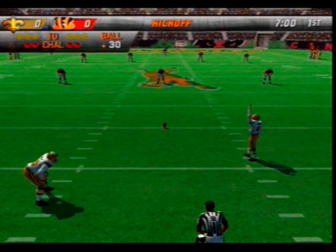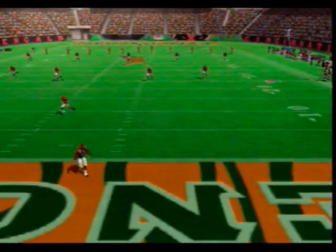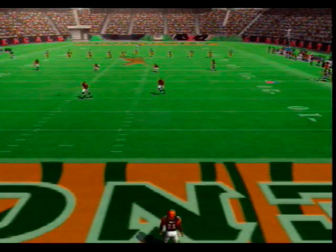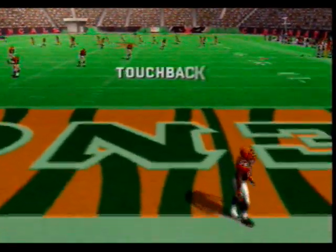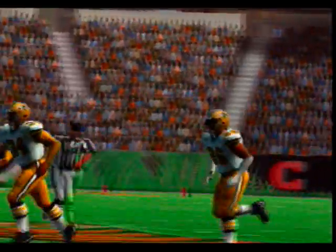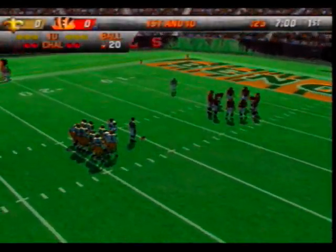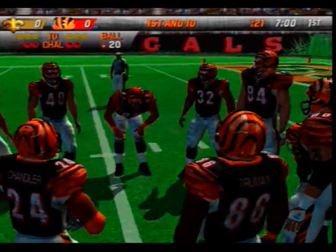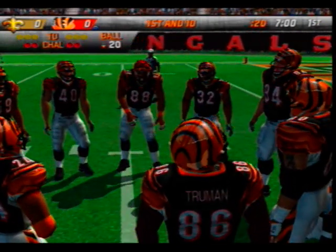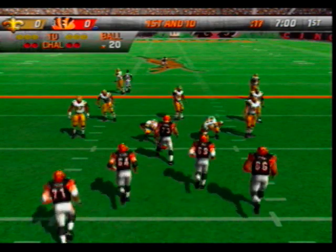Campbell, he's just about ready to kick this one away. Number 86. The kick sails out of the end zone. The Bengals will start this drive from the 20-yard line. It's first and 10. Ball on the 20-yard line.